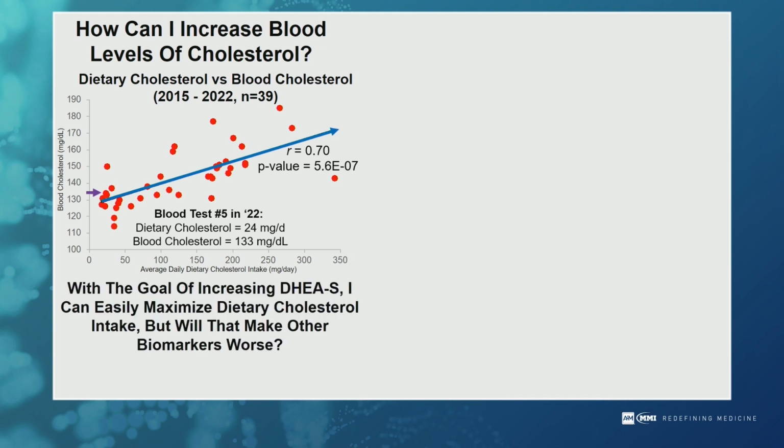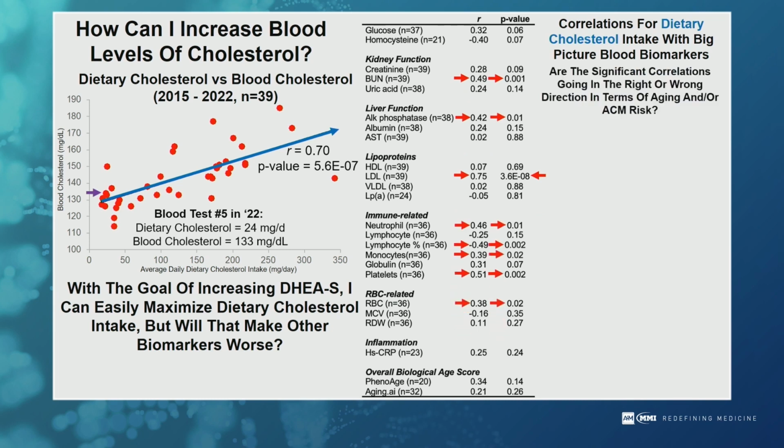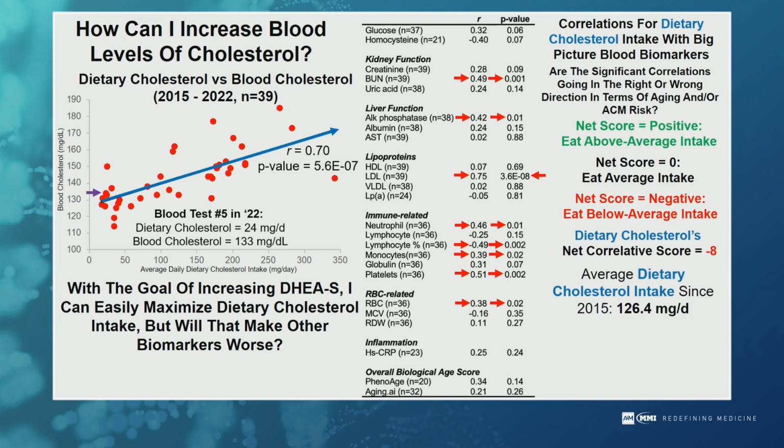But then as I mentioned earlier, if I increase my dietary cholesterol, and considering it has a score of -8, as shown here, without going through all of that again, will I improve my total cholesterol level but make a whole bunch of other biomarkers worse? So when the score is -8, that suggests I should eat above my average intake. My average dietary cholesterol intake is 126 milligrams per day.